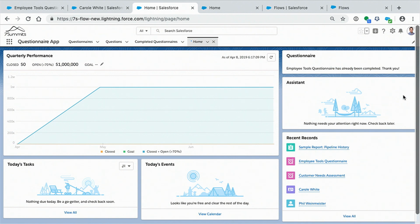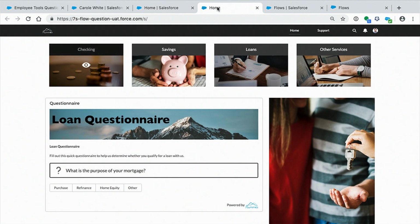Okay, so what we did was we showed this component within Lightning Experience. Pretty easy to use, right? Well, the nice benefit of Lightning Flow, as you may know, is that you can use it within Lightning communities as well and other interfaces. So let's check that out. So I took the same exact component and dropped it into a Lightning community.